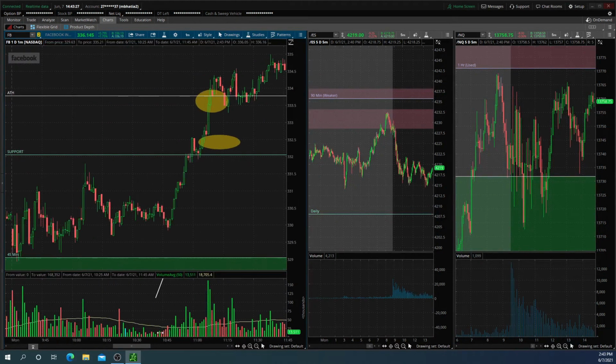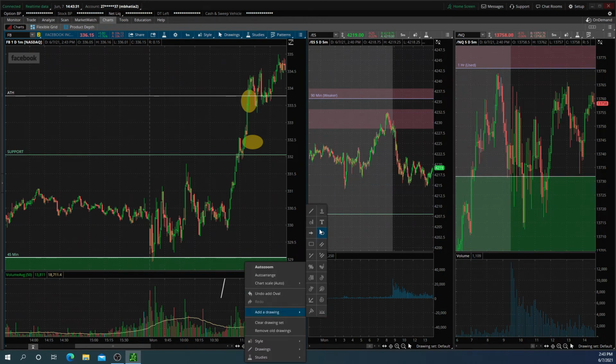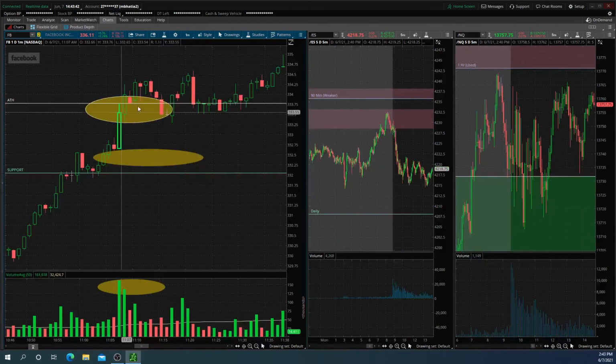Look at this volume on a 1 minute. It's unbelievable. It's the highest volume of the day, higher than the 9:30 volume. And the reason for that is, I can bet you that this candle is an all-time high, 1107. So is it this one? No, it's the candle right before. But regardless, we have a ton of volume through all-time high, so the premiums are going to spike.